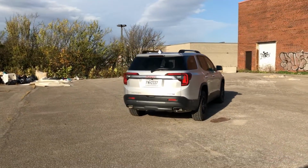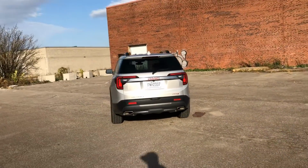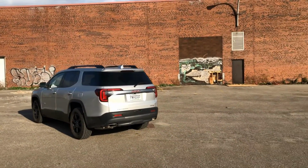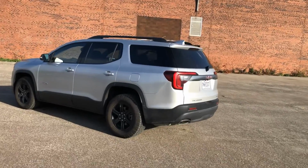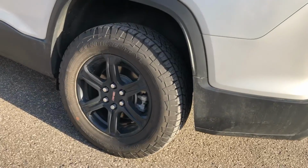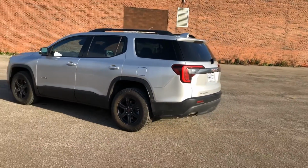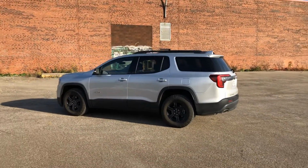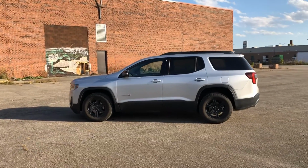So what do you get with that? All-wheel drive, thankfully. 3.6 liter V6, hill descent, hill start, which are unique to the AT4. You get 17-inch wheels with the all-terrain tires. In fact, that's one of the dead giveaways for the styling on this thing. These Continental TerraContact tires, big fatty rubber, really give the AT4 that extra dose of attitude. It's got an 8-inch screen on the inside, 4.2-inch driver display, Bose audio, and so on.